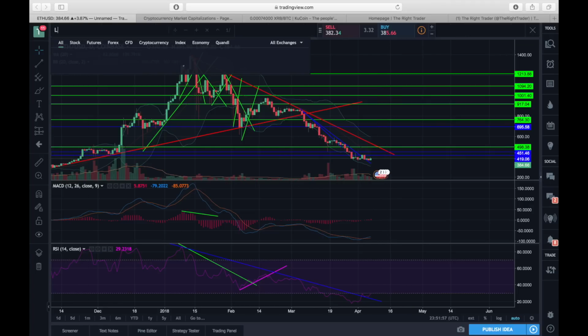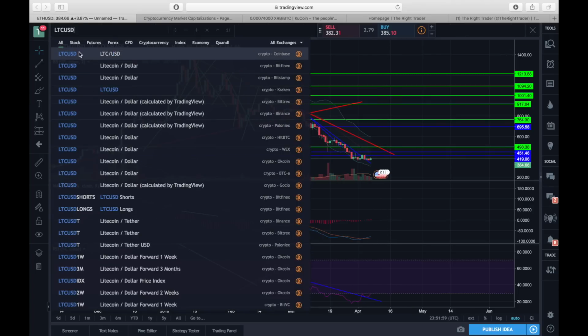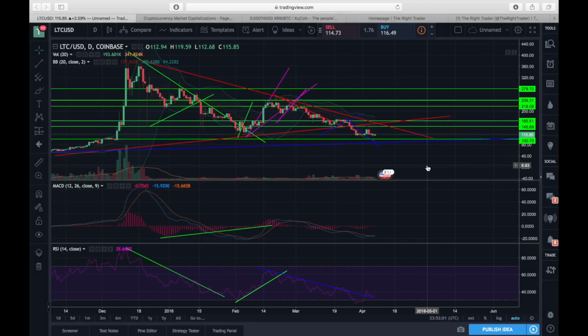Let's take a look at Litecoin next, and something that I should point out is that Ethereum and Litecoin are in a better situation than Bitcoin. I'd say especially Litecoin. Litecoin is not really in a short-term downtrend as much as the others. Of course, it does still have this longer-term downtrend line that it needs to get out of, but it's in a pretty stable position because, for one, we're in this symmetrical triangle formation between our downtrend line and our blue uptrend line over here, both long-term trend lines.